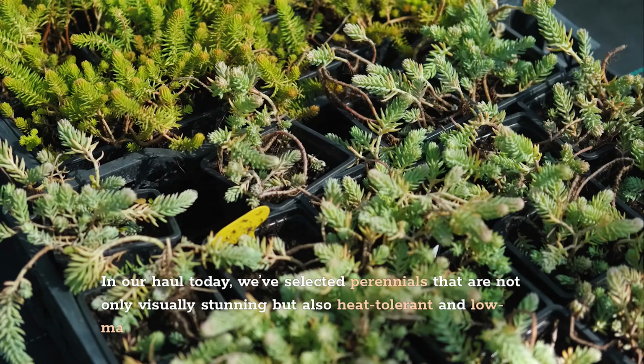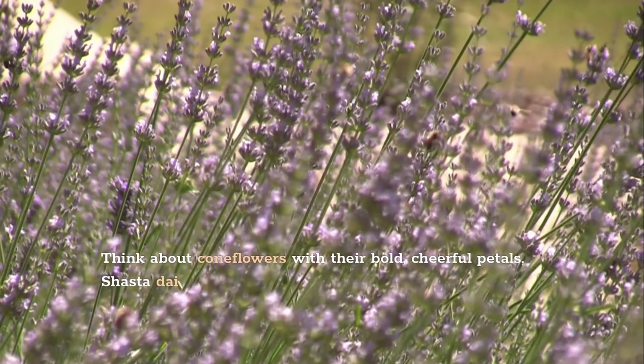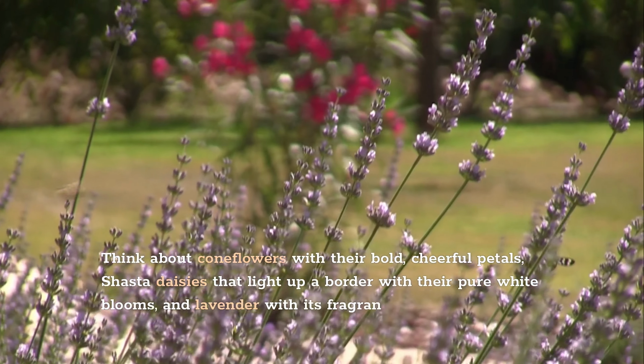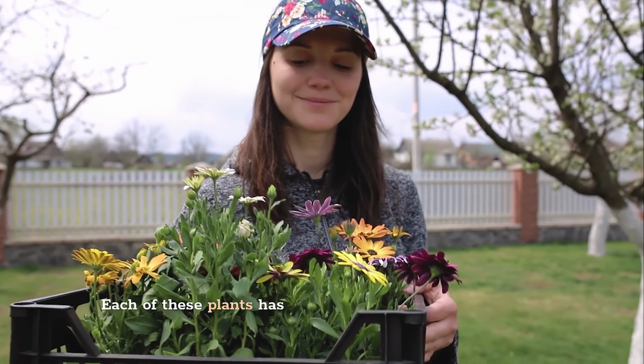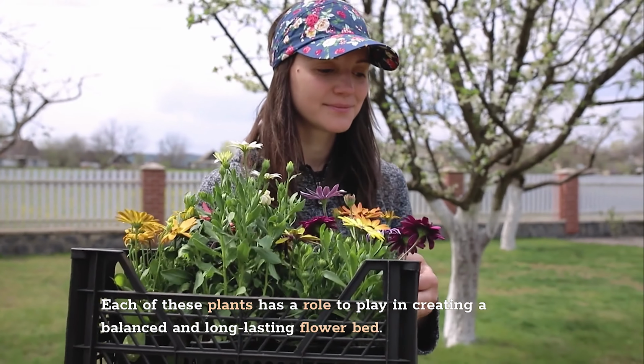In our haul today, we've selected perennials that are not only visually stunning but also heat-tolerant and low maintenance. Think about coneflowers with their bold, cheerful petals, Shasta daisies that light up a border with their pure white blooms, and lavender with its fragrant purple spikes that attract pollinators. Each of these plants has a role to play in creating a balanced and long-lasting flower bed.